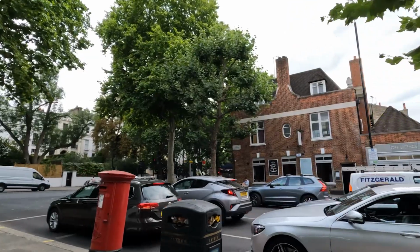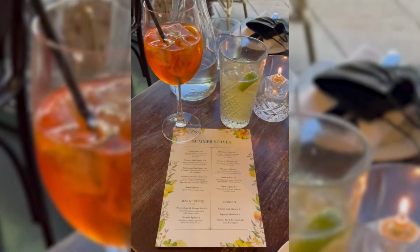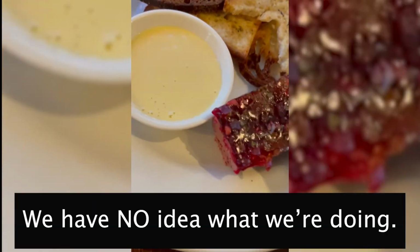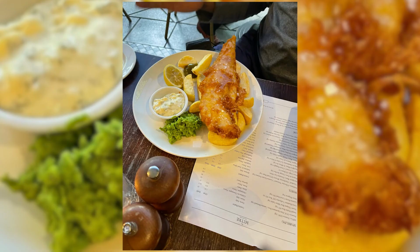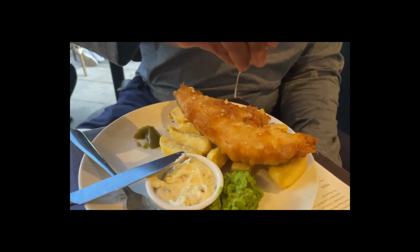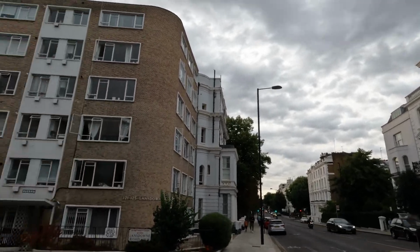Oysters and champagne. That sounds good. It looks a lot like Philadelphia with these row houses. I wonder if this is where the idea of it came from.